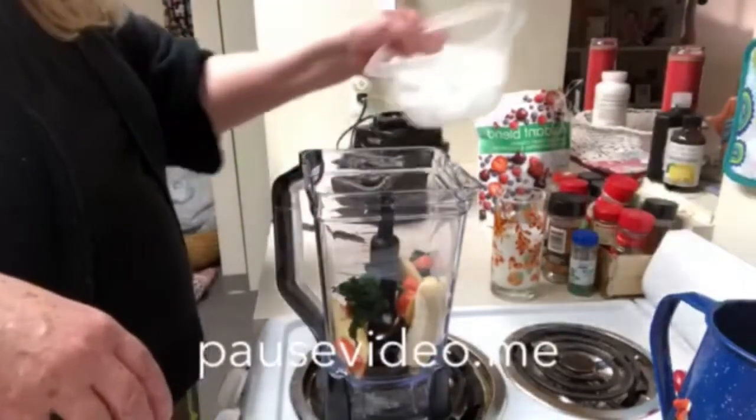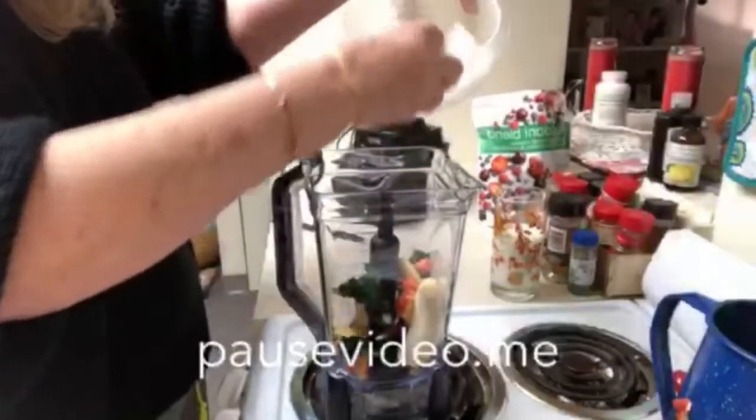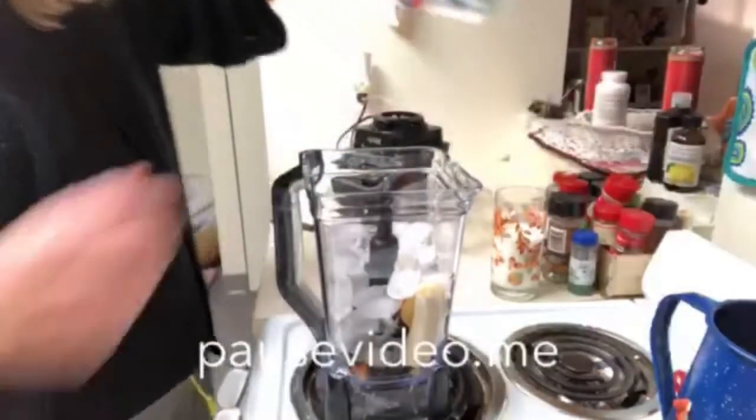I'm going to add the ice. This is about, I guess, 1.5 ice cube trays because I don't have an ice maker. Next, I bought this.